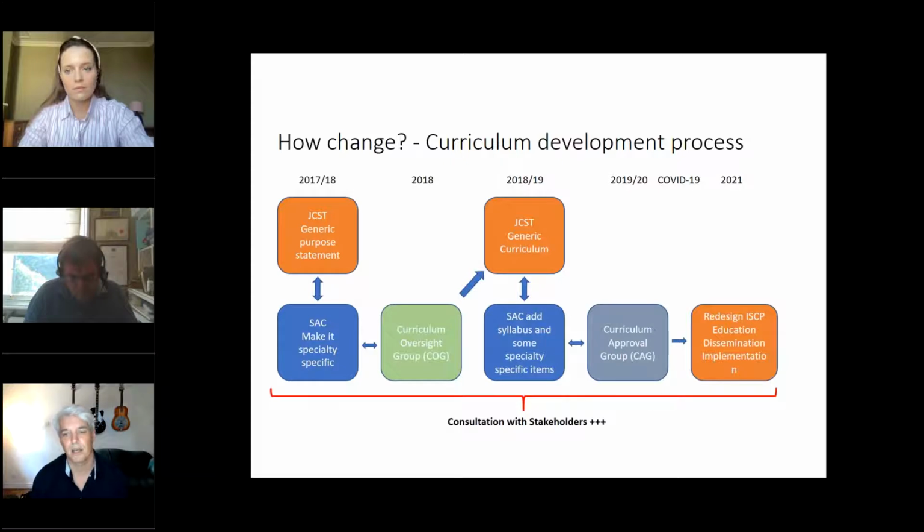The curriculum advisory group gave the second round of approval in late 2019, but of course we were going to introduce it in August 2020, and then you'll know what happened in March 2020, and so we decided that we would delay the implementation of the curricula for a year. We thought it was very unlikely that anyone was going to take any notice of a new curriculum coming and have the time to do that because of all the other things that were happening. So here we are a year later.